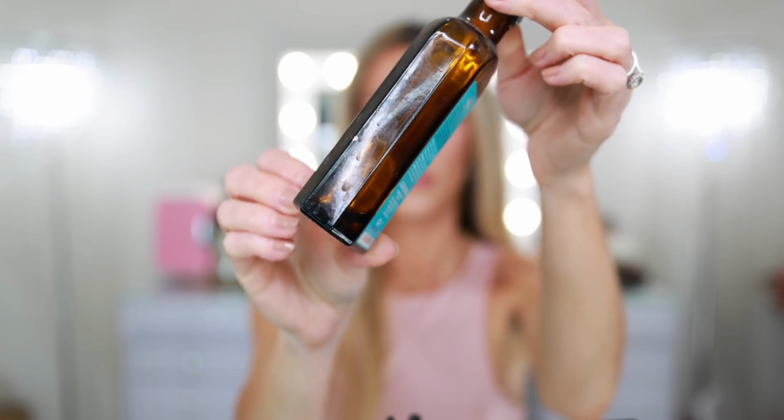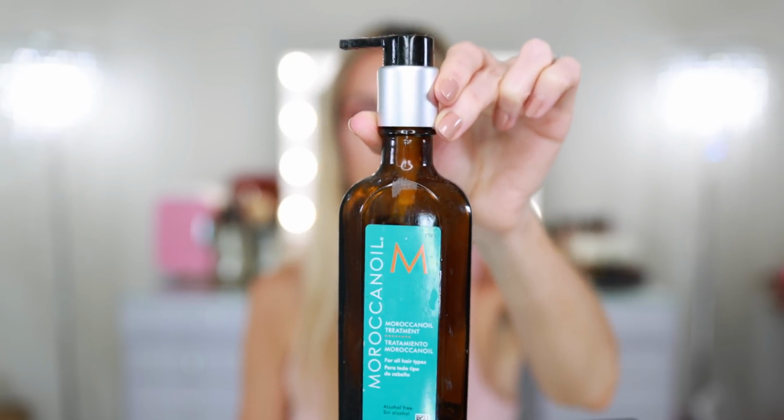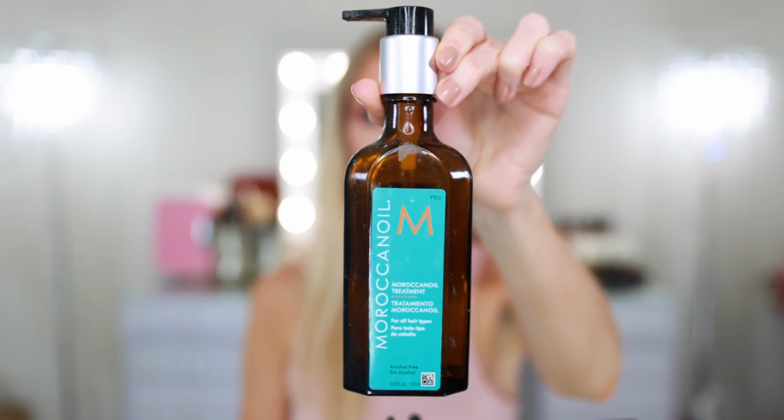All you have to do is pump a little in your hand. I always rub my hands together. You don't want to apply too much. That's the trick. Teeny tiny bit is all you need. Rub my hands together, and then I work it in the same places I work the Olaplex treatment. The fronts that get really fried, mid shaft down. I concentrate on the ends because these get really dry and really split, and that's it.